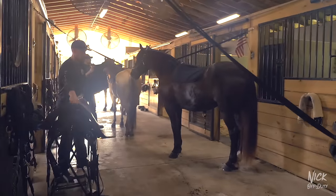Right now they are practicing formation riding, and we use that for any type of crowd control maneuvers or anything where we're in large crowds and we need to move through. We also use this for any type of events or processions, if we need to maneuver the horses to different areas. And it's important for you guys to train together like that?